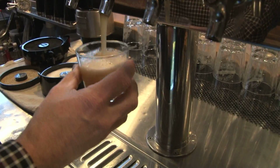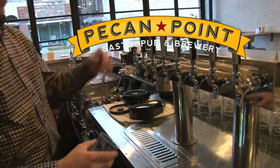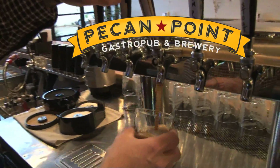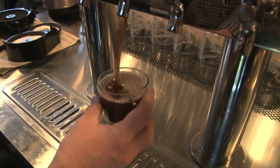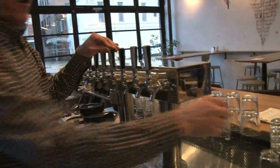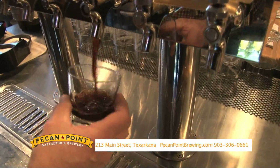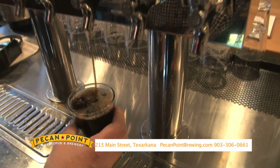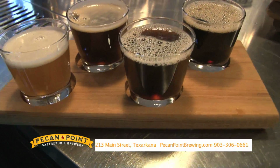Here at Pecan Point, we usually keep on tap between 5 and 6 beers. This is the lightest one that we have on tap right now. Then I'm going to do the Pecan Point Ale, and it's a medium-bodied, medium-colored ale. This is the Grimm Porter, named after the Grimm Hotel. Bell's Milk Stout, Bell's Dairy Milk Stout, the darkest beer that we have on tap right now. And that's our basic flight.